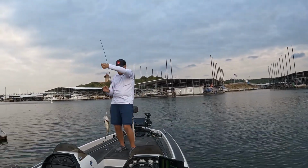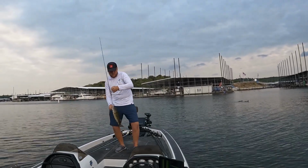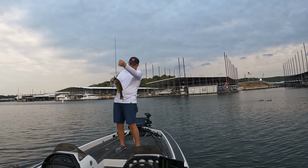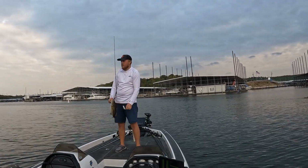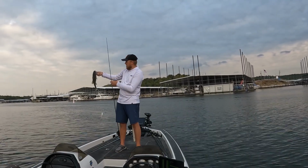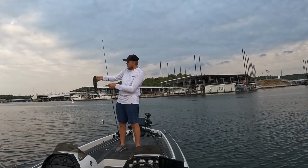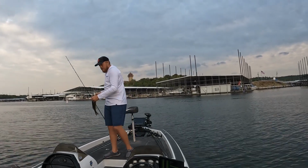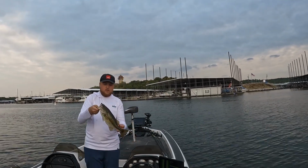Big spot. It might actually be a mean mouth, guys. I think that's a mean mouth cross largemouth spot. I'm not exactly sure, but my first decent bite. I don't know. He's got a big mouth for, but yeah, that's a mean mouth. I think that's a mean mouth cross between a spot and a largemouth.